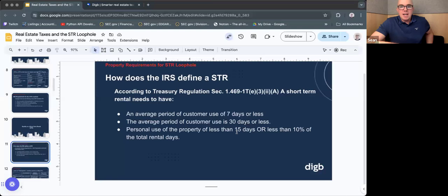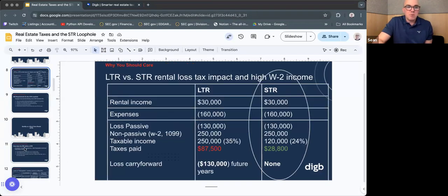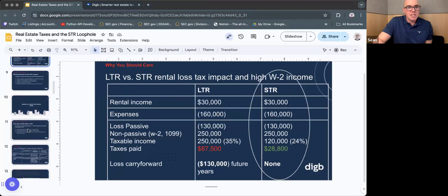Finally, personal use cannot exceed 15 days. So this can happen where people own a short-term rental near a lake, near where they live, right? So they want to go up there and use the property. Makes a lot of sense. Use that property for your family. It can't be more than 15 days of personal use. Otherwise, you're no longer considered a short-term rental from the perspective of the IRS, and you can't take advantage of these tax savings that we just talked about for short-term rentals.